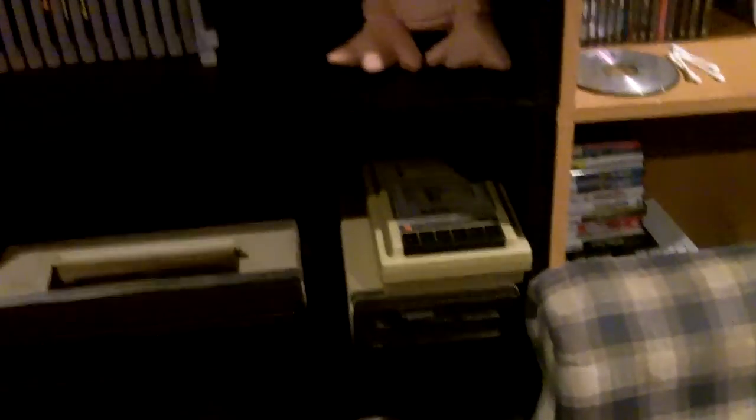Super Nintendo games, again, nothing great or spectacular there. This is the Atari 400 and the Atari 800. They both work. I've played both of them. However, I don't really want to collect for the 400 or the 800. So what I really want to do is get a ColecoVision. That's one of the consoles I want to add to my collection I do not have. So if somebody has an extra one they might be willing to trade, let me know.